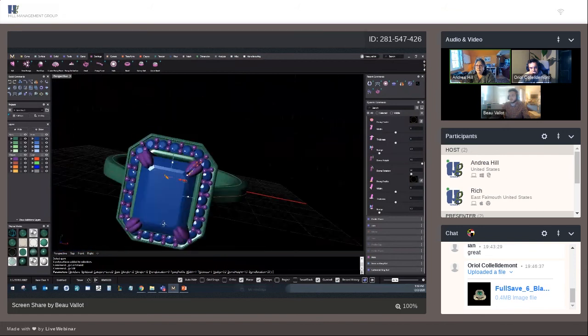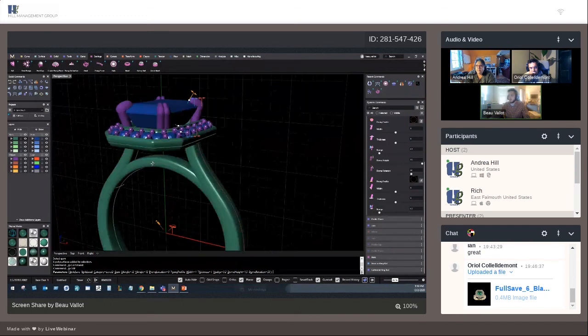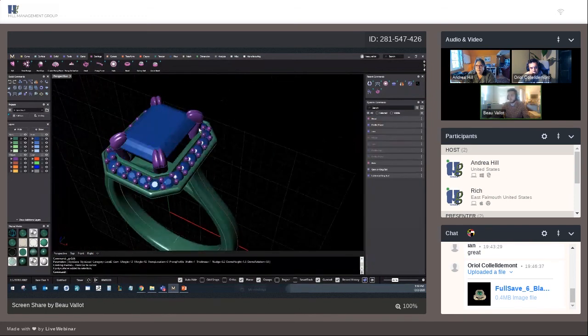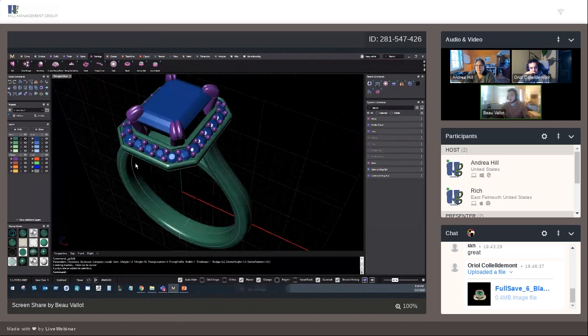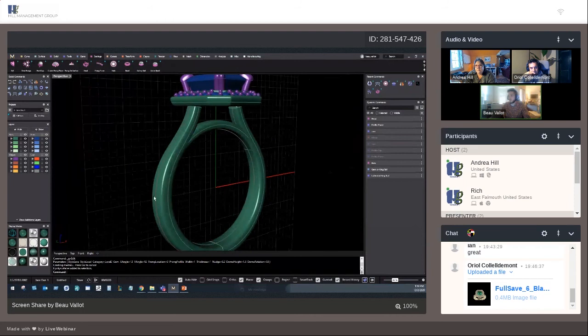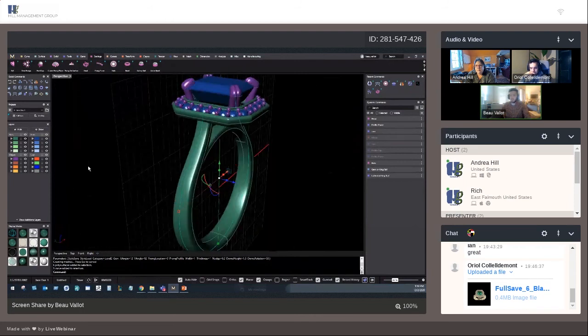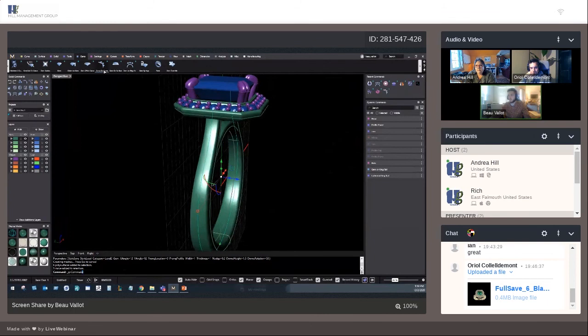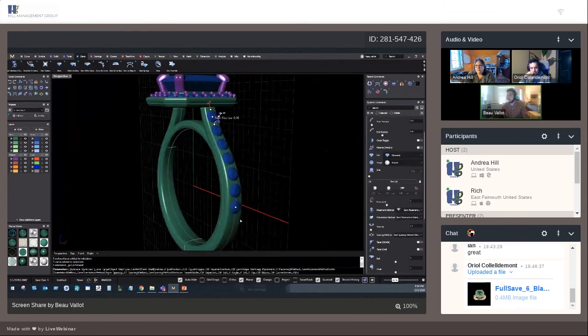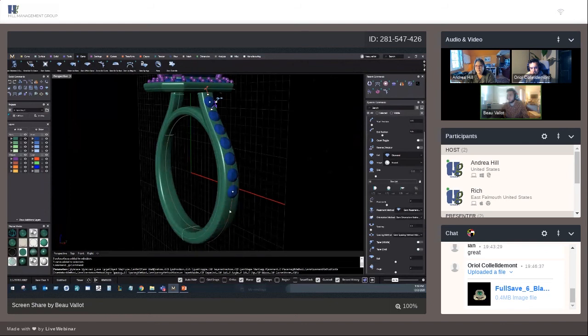So now it gives you that kind of set look. And once I right click, you can see that geometry is created. Okay, so the last thing we want to do is simply put some milgrain down the side, right? So let me select my outside curve, and I'm going to use gem on curve. So any curve I have, it will put gems on top of it, right?